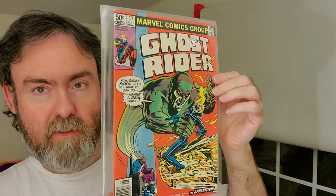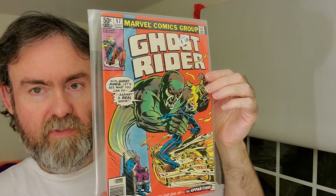57. The Apparition. A lot of these were from Great Expectations. I mentioned that last time. This whole run here were $1.20 each. This one's $1.25. It's from the store that was my LCS in the late 80s, Great Expectations in Fitchburg, Massachusetts. Number 57.